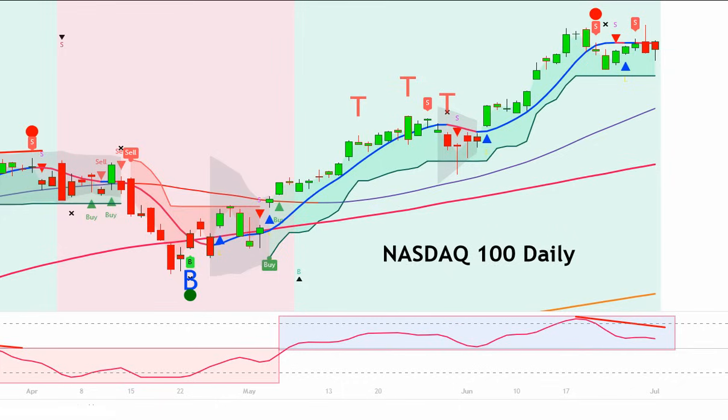Again, momentum signals have been turning on NASDAQ, but not all of them have turned. Starting to see some momentum signals turn on the S&P, but again, not all of them have turned. Swing trend signals remain bullish.